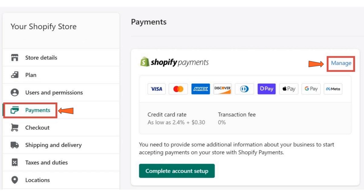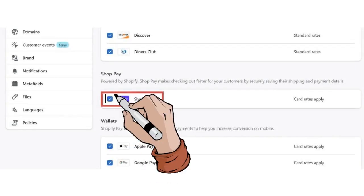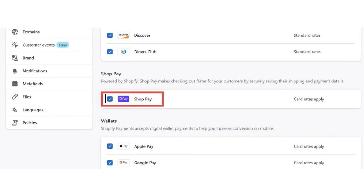But remember that for Shopify Payments, you have a credit card rate of 2.4% plus 30 cents. There is no transaction fee because Shopify is already making money off of you through your subscription. Next, you want to scroll down and check the box next to Shop Pay. As you can see on the screen here, do you see this on the screen? So you click on that Shop Pay. Next, you want to click on Save.